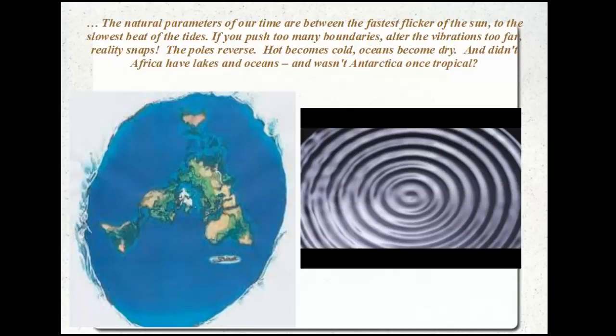Oceans become dry. And in Africa, used to have lakes and oceans, and wasn't Antarctica once tropical? And if you have a look at this, and this is Antonio Subarat's design of a flat Earth, I'm not saying that this is the one, I'm just using it as an example, because you can see there that you have this green band, and you have a dry band, and then you have a green band, and then it dries out again. On, off, resonance. And if those poles reverse, you know that you can expect where there's a dip, there's going to be a wave. It alternates.